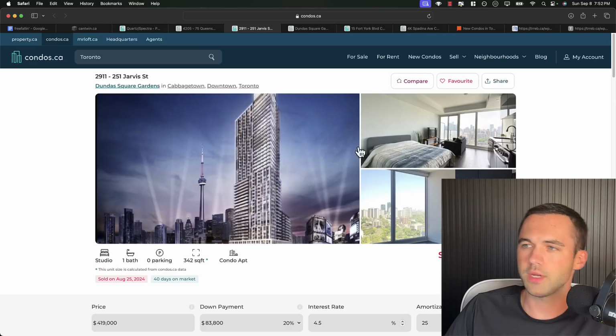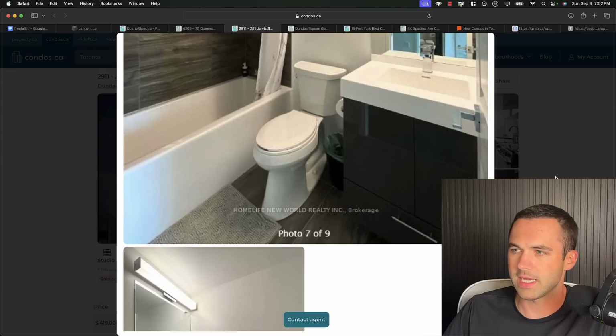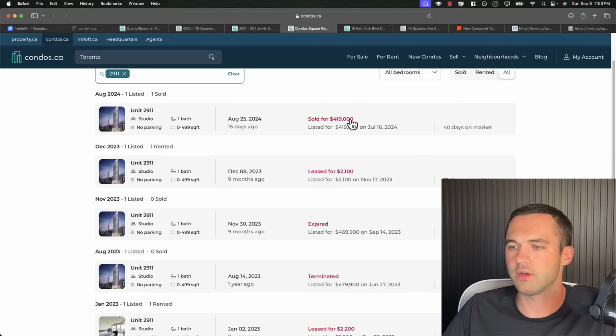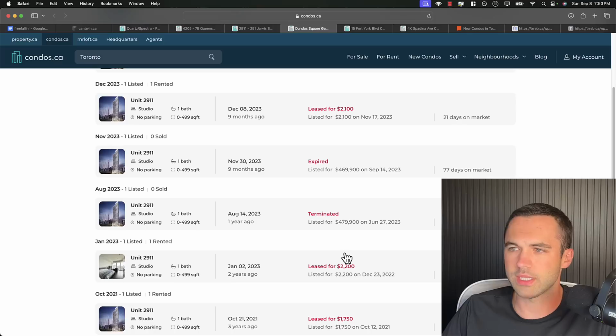Now next up here, we have a studio. So we've got some studios in Toronto selling on the resale market in the downtown core, around that 400K mark, which is really interesting because some of them are getting really close to the point of cash flowing, or at least cash flowing neutral. So here's the unit here, 251 Jarvis, cute little studio, exactly what you would expect. So 343 square feet. It just sold at the end of August for $419,000. It last sold in 2021 as well, and it sold for $484,000. So only about a 13% decline in price.